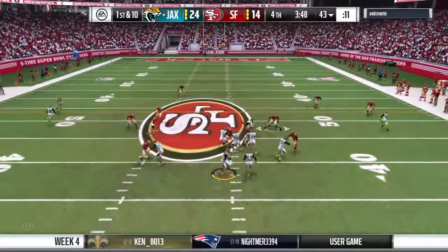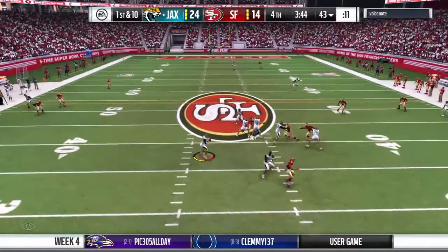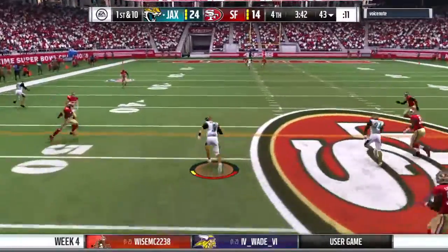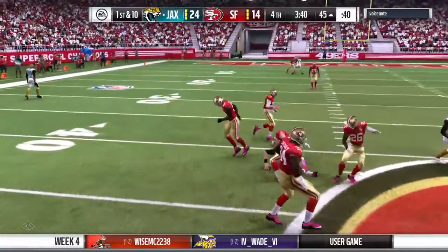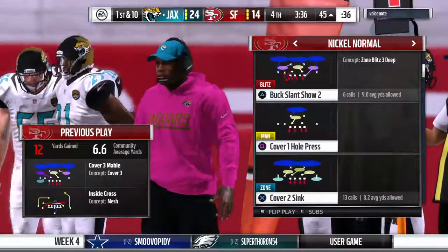Yeldon, the lone running back. Bortles, he can't bring him down. The weight room does work. Oh, he's got a little daylight. And he slides to avoid the hit. 12 yards there as they move the chains.